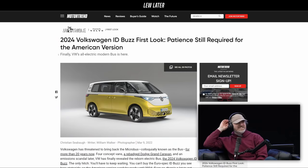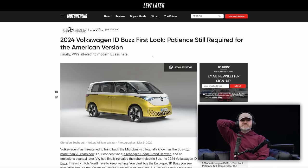2024 Volkswagen ID Buzz. First look. Patience still required for the American version.